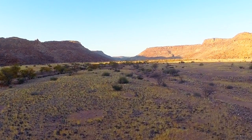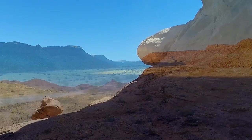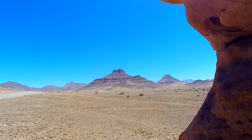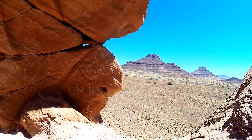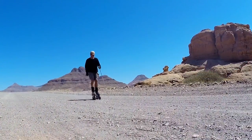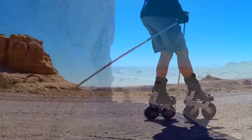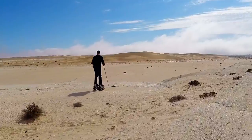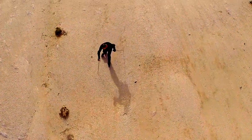This is the Twyfelfontein Valley. From here we move up to Frieda. This is Frieda, which means peace or ombili. It's a rock outcrop just outside Twyfelfontein. We pass here, heading back to Swakopmund. Go back to town and check more monuments. I'll do the last few tests on the bundu boots.